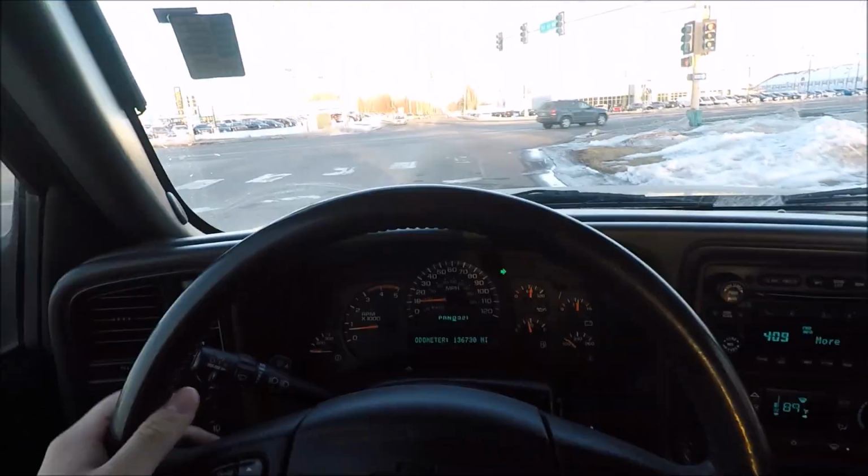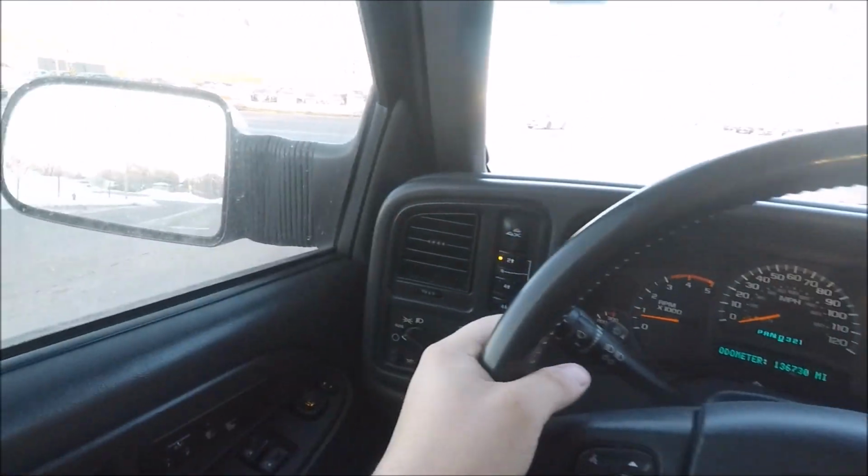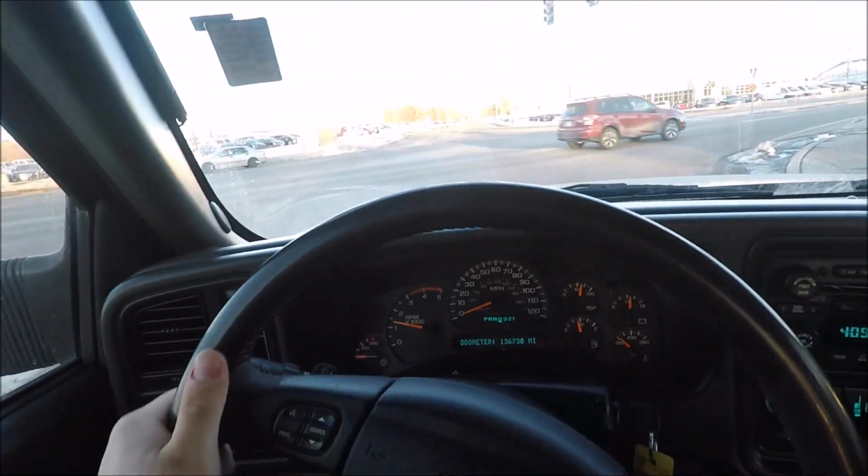So my car, I left it running there. Should have shut it off, but whatever. But yeah, we're gonna haul ass down this road. It's got brand new injectors in it too.